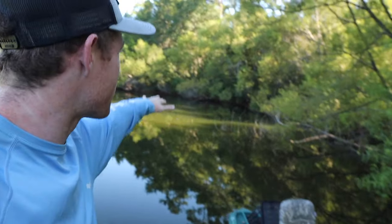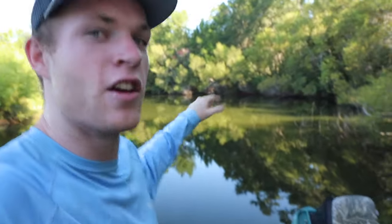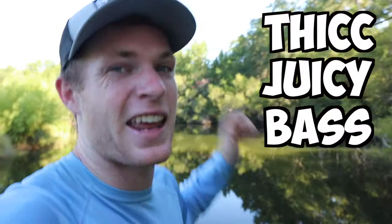We're gonna take each of these baits and throw them around this cover. We got brush piles, overhangs, and shade, and it should be a good day because this pond is loaded with some thick, juicy bass. We're gonna use each bait for about 25 minutes a piece, put them head to head, and see which one outperforms all the others. But anyways, we need to start fishing, so let's get started.